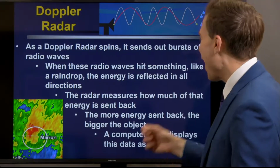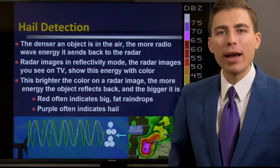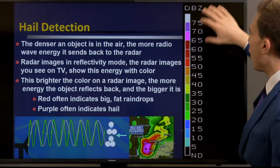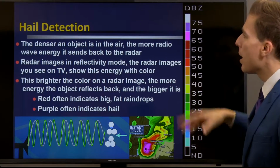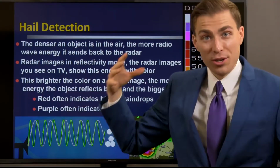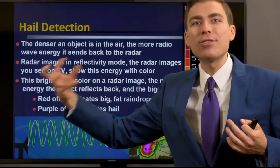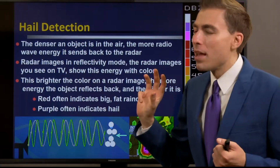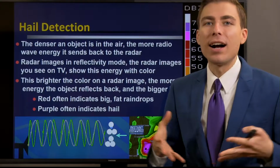So it's measuring how much energy is coming back. That is the main driver of a Doppler radar. So here's exactly what it's measuring. We use a scale of decibels to determine how much energy is coming back. And let's think about hail. If I send out energy and I hit hail, which is big compared to raindrops, and thicker and denser, more energy is going to bounce back to the Doppler radar, and I'm going to go, oh, I got more energy. So the Doppler radar is set to say the more energy it gets back, color it a little differently.